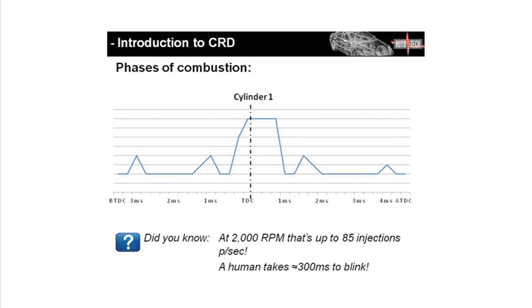To put all of those different phases into perspective, all four of these phases happen in less than 8 milliseconds. At 2,000 revs per minute, that's up to 85 injections per second. And that's just one injector. It takes about 300 milliseconds for a human to blink, so that just goes to show how precise the operation of the engine management system needs to be.